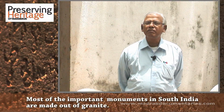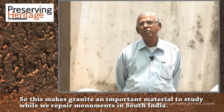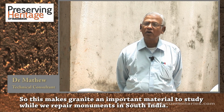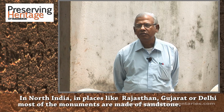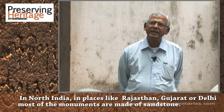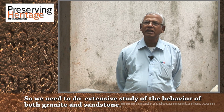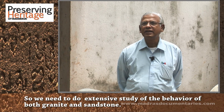Most of the important monuments in South India are made out of granite. So, it is a very important material to study for repairing monuments in South India. Whereas if you go to North India, Rajasthan, Gujarat, Delhi, most of the monuments are made in sandstone. So, we have to do an extensive study of the behavior of both sandstone and granite.